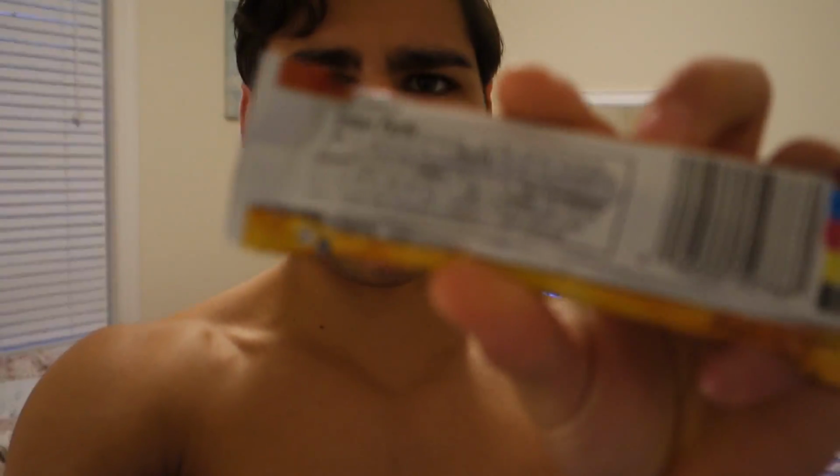The best thing in the world. They're pretty high in fat, 12 grams per bar, but pretty low in carbs, so 14 grams and then 10 grams of protein. So the best things in the world. Definitely a great way to get a lot of calories in when you don't have the time to smash a lot of food. So yeah, I'm going to have 2 of these, and that's my pre-workout snack.